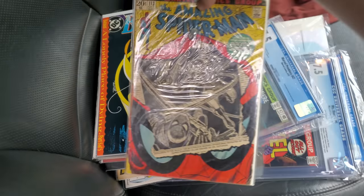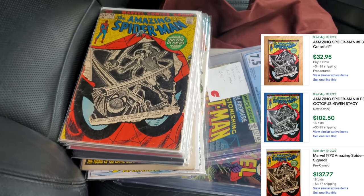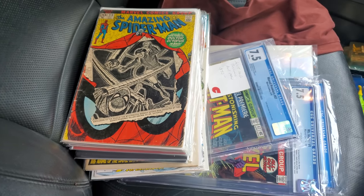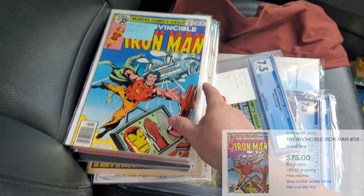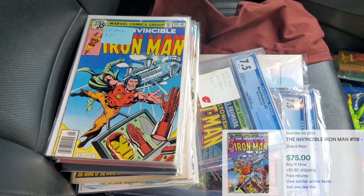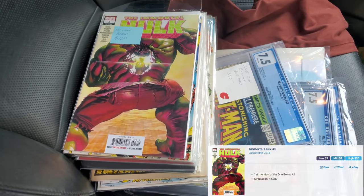Yeah, the fun continues here. Look at this. The first appearance of Hammerhead was in here. Mid to low grade, but still pretty awesome. $5. This one was $10, but I think I got it for less. We got first appearance of Rhodey, recent sales at $75. First mention of One Below All.